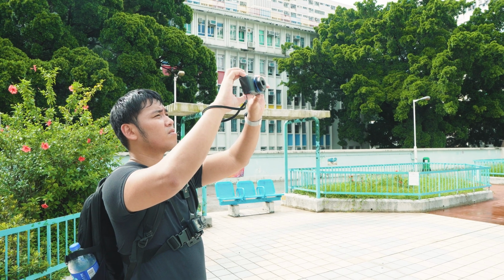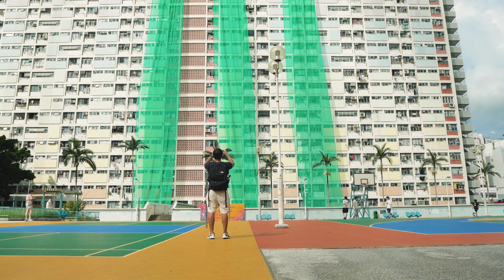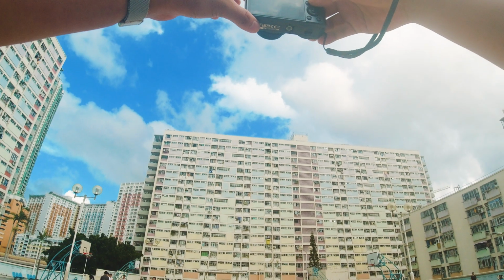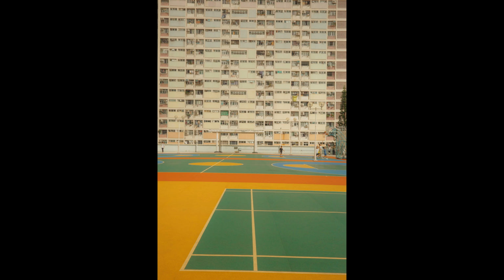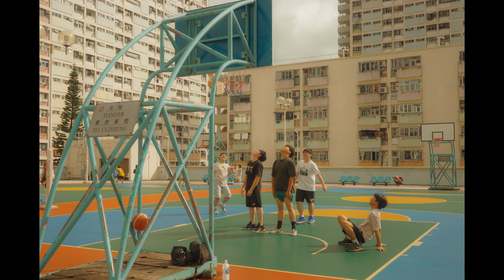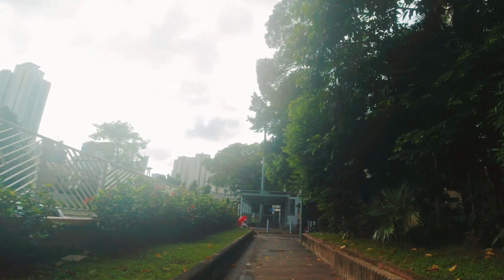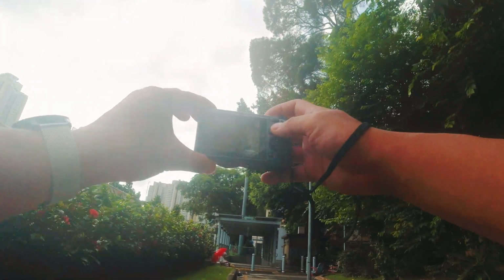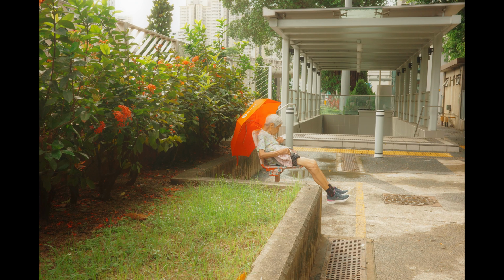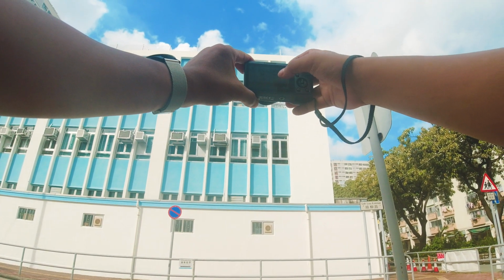So now this is the famous Choi Hung Estate. Choi Hung in Cantonese means rainbow. As you can see, the estate is rainbow colored, although it's a bit desaturated from the weather and time. But now there is a bit of green cloth, so it's not as Instagram depicted it to be. I like the auntie's red umbrella popping out with the greens. So I see a lady over there passing by, and then I kind of like the design of this street.